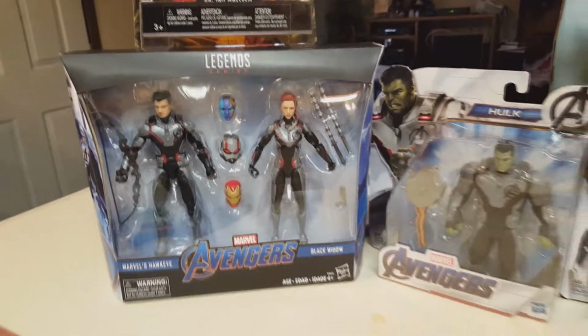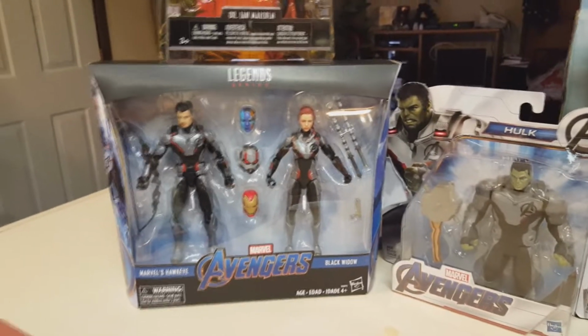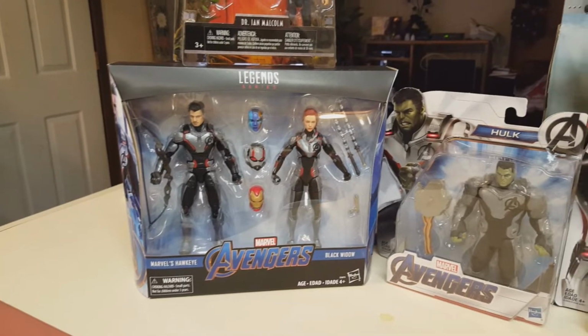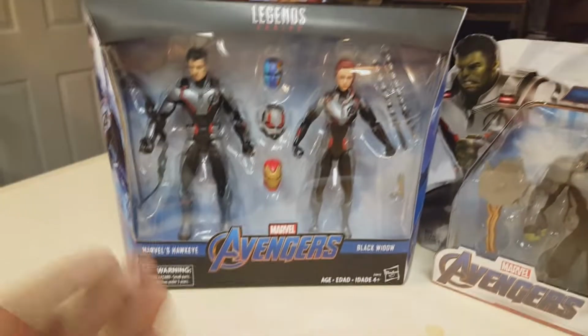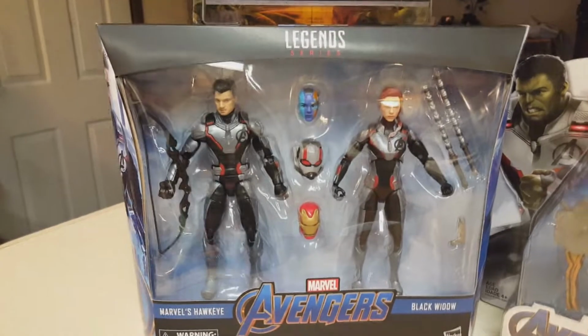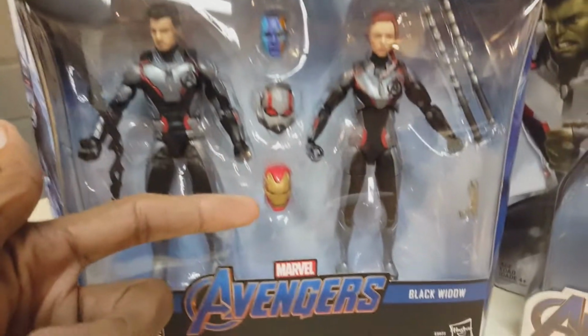find it. And I also wanted Ebony Maw, which a lot of collectors, I should say, are going for, so he's going to be hard to find. But at one of my Targets, well, one out of the 3 Targets that I drove to today, I actually picked up this lovely 2-pack of Hawkeye and Black Widow. And it comes with the 3 switchable heads of Nebula, Ant-Man, and Iron Man.